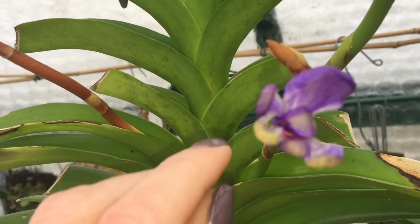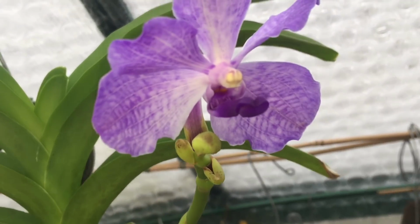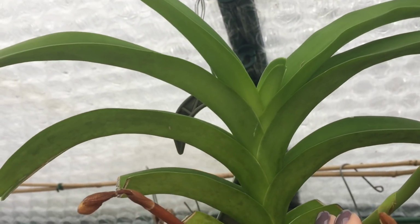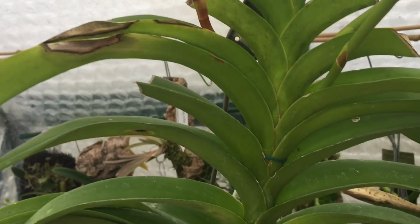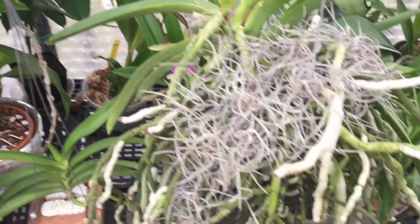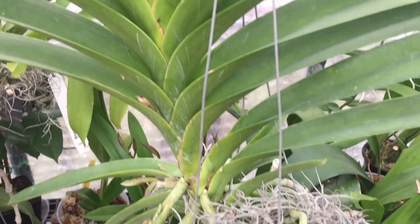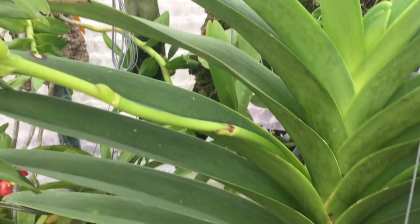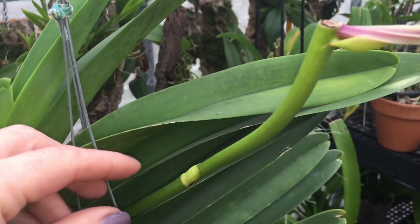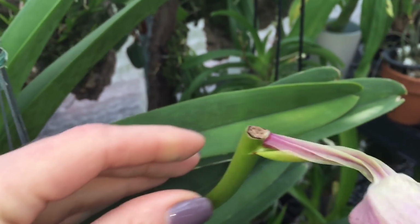It threw out 3 spikes in the end of August, and flowers started to die, and I got only 1 open, but how beautiful it is. I don't know why, maybe it didn't have enough strength to push all 3 spikes. And the second vanda is Robert's Delight with a very good root system. It had two spikes. This one had less flowers and the other one had way more flower buds. And see what happened? Now only one flower is left.